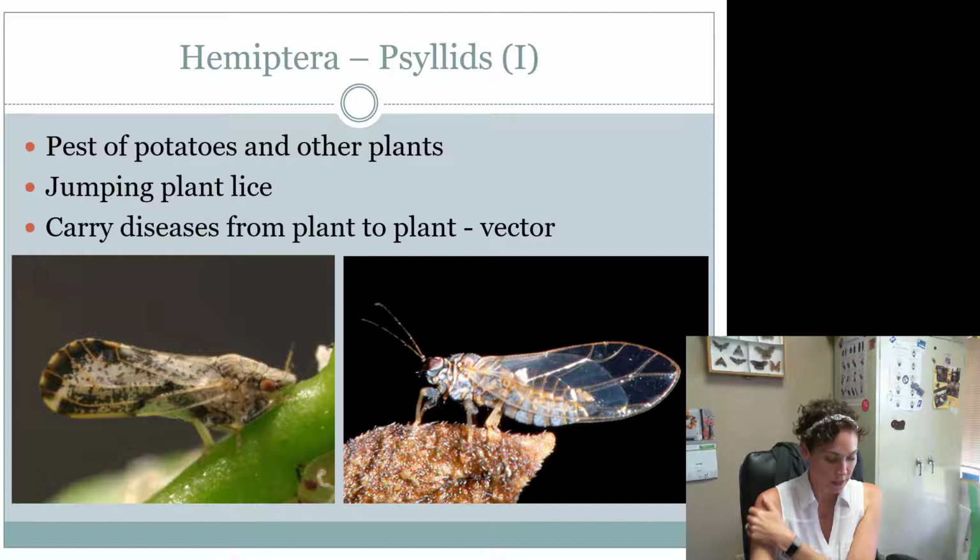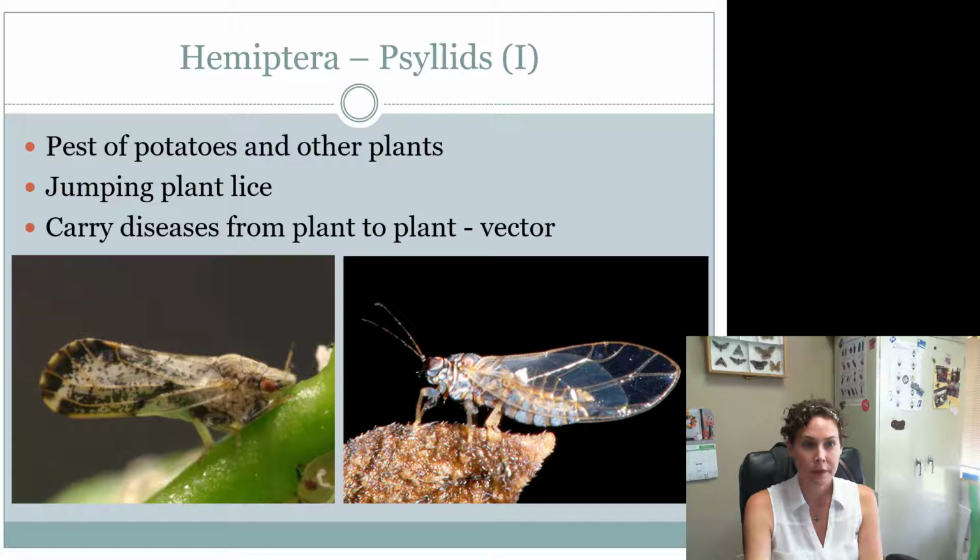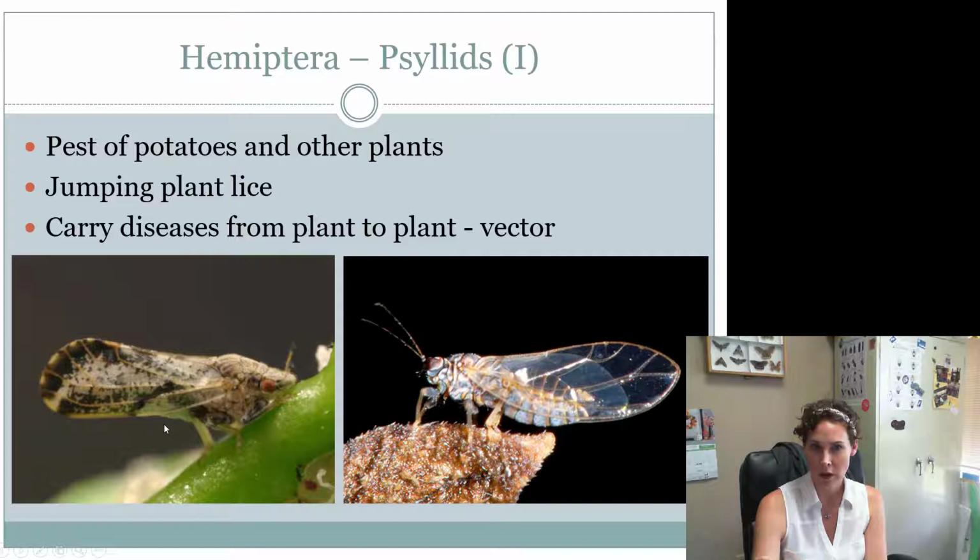Psyllids are another one that you need to know as an intermediate and senior. Psyllids are pests of potatoes and other plants, but for the contest, we're going to say potato is the host. This picture is not a psyllid right here on the right-hand side, so you can just kind of ignore that picture, but the one on the left-hand side is. Basically, they jump along the plants. They carry diseases from plant to plant, so they're considered a vector. Looks kind of similar to the tree hopper, plant hopper, or leaf hopper, but those guys you couldn't really see their head and thorax quite as well. You know, their wings almost seem to arise from the top of their head.